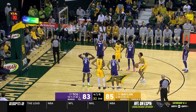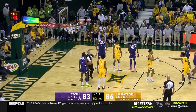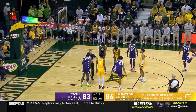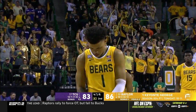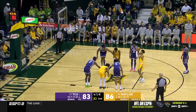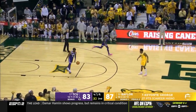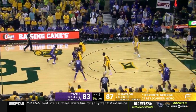Keyonte George, 9 for 10 from the stripe so far tonight. Make it 10 for 11 as he adds to his career high with 26 now. Now, make or miss, you're pushing it. You know what I'm doing if I'm Baylor? I'm getting back. Are you surprised they don't have an extra guy back now? No, because I never like to move everybody off the line because I think it spooks your shooter. Now they should be able to get set. But you know what they're not doing? They're not pressing anymore. 27 for George. 30 for Mike Miles. A four-point game with 45 to go.